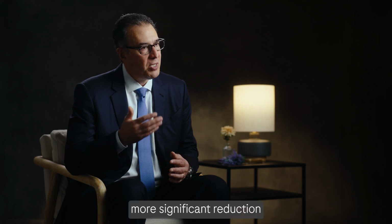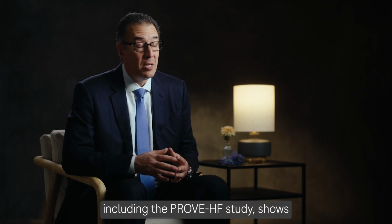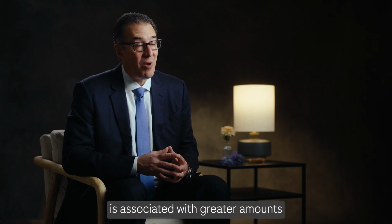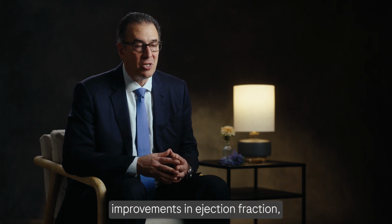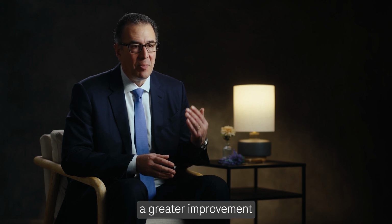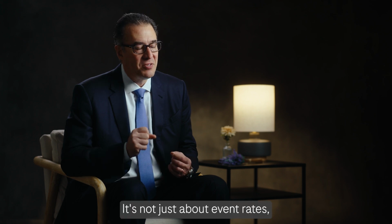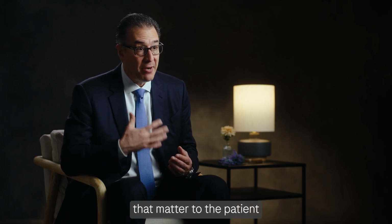First of all, a more significant reduction in NT-proBNP in the GUIDE-IT study, as well as in other trials, including the PROVE-HF study, shows that the more significant reduction in NT-proBNP is associated with greater amounts of reverse cardiac remodeling, improvement in ejection fraction, as well as greater improvements in health status, a greater improvement in the Kansas City Cardiomyopathy Questionnaire score, for example. It's not just about event rates, but also important clinical factors that matter to the patient and to the managing clinician.